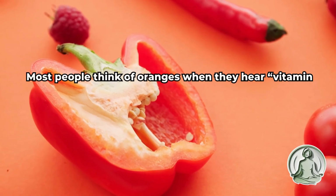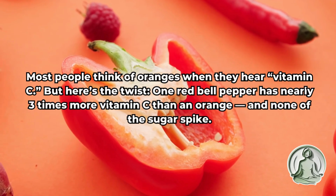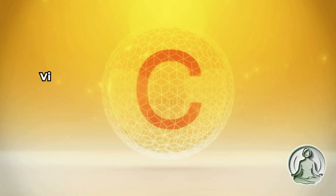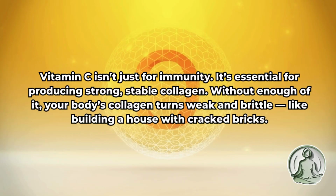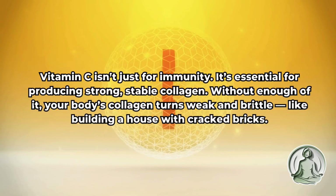Most people think of oranges when they hear vitamin C, but here's the twist. One red bell pepper has nearly 3 times more vitamin C than an orange and none of the sugar spike. Vitamin C isn't just for immunity. It's essential for producing strong, stable collagen. Without enough of it, your body's collagen turns weak and brittle, like building a house with cracked bricks.